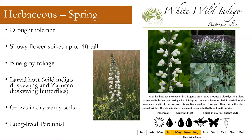And once it finishes flowering, the other plants you plant in front of it will take over the show. But when this thing is blooming, it really does kind of take the show. It's a larval host for several butterflies. The foliage has a nice blue-gray cast to it that's still attractive throughout the rest of the season. And then it gets these dark fruit on it, which are still an attractive characteristic.